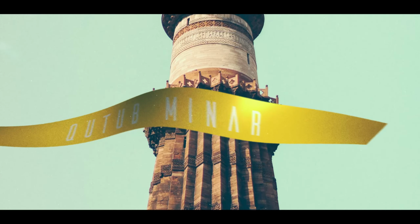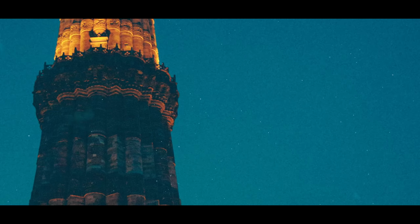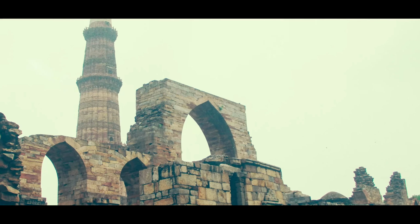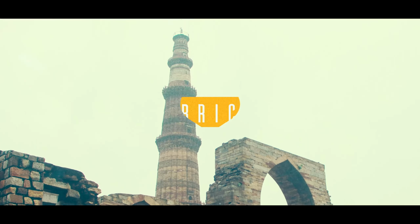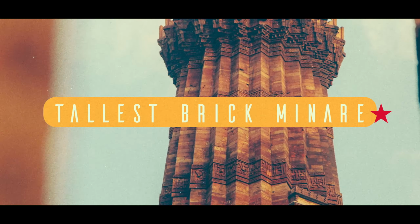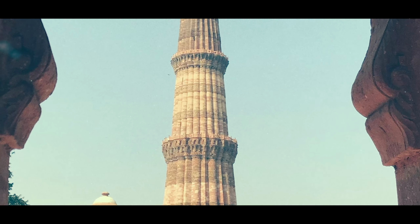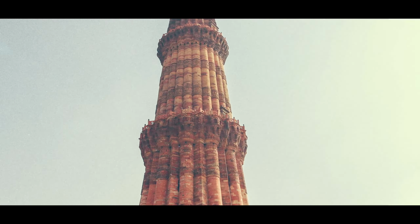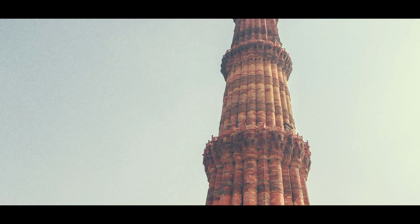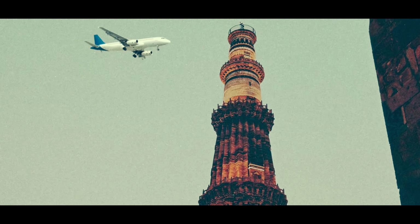Number 3. Qutub Minar, world's tallest brick minaret. At number 3, there is the Qutub Minar. Standing tall at a height of 73 meters amidst the greenery of Mehrauli in South Delhi is the tallest brick minaret of the world and a UNESCO World Heritage Site. Yes, the Qutub Minar. Qutbuddin Aibak, who was the founder of the Delhi Sultanate, laid down the foundation of the tower in 1199, with his successors completing the follow-up construction.